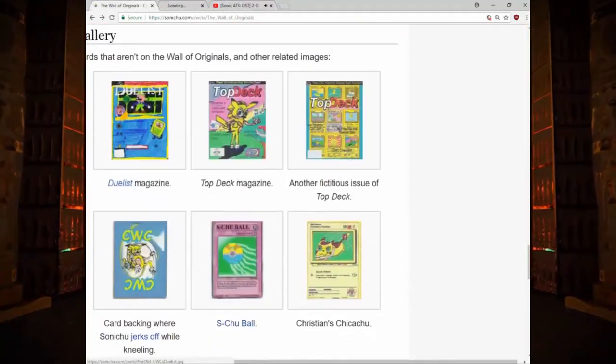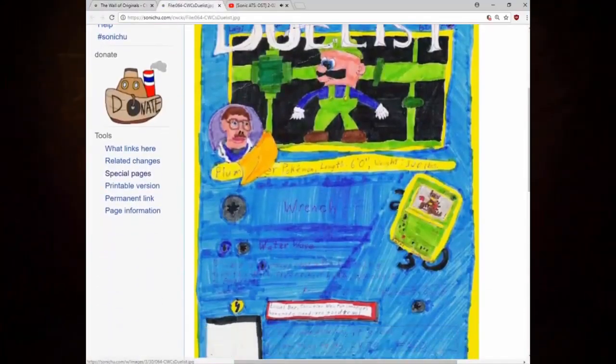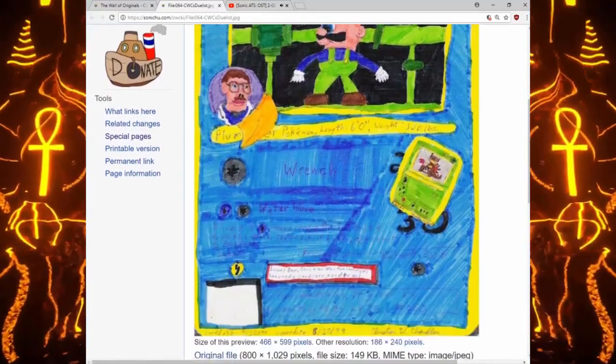Now we get to look at his Duelist magazine covers. This is his Duelist magazine with the Luigi on the cover and one of his weird fucking Pokemon.